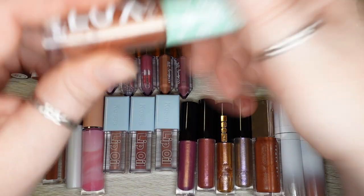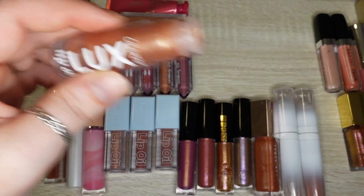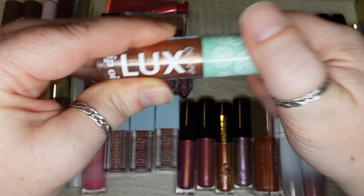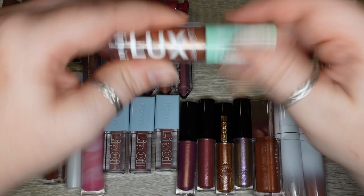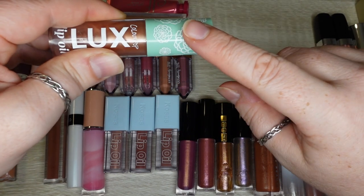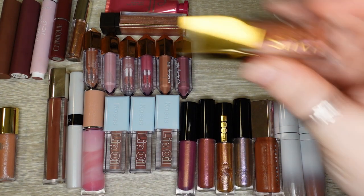I do have a Luxe Lip Oil from ColourPop. I have heard that these go bad pretty quickly, but this one is still good, or it appears to still be good. I like this. It's not my favorite over the Jaclyn Hill or the NARS Oil Infused Lip Tint, but this is a good one.